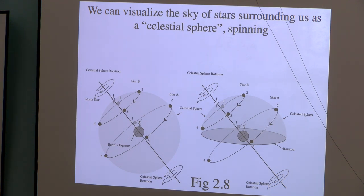And by the way, we're Northern Hemisphere residents here in the continental US. Well, heck, in all of the parts of the US, even Hawaii and Alaska are in the Northern Hemisphere. So we tend to talk about the North Celestial Pole being up in the sky, but if you were in the Southern Hemisphere, the South Celestial Pole would be up in your sky.